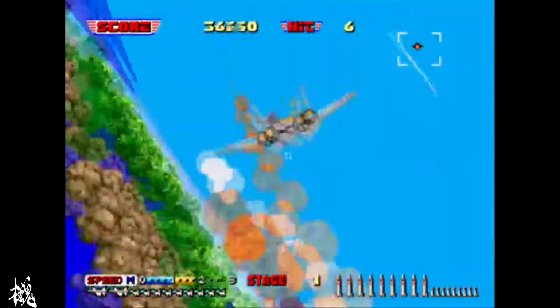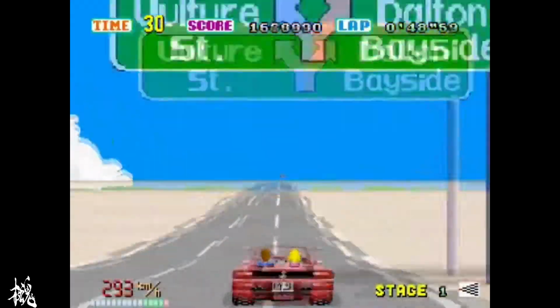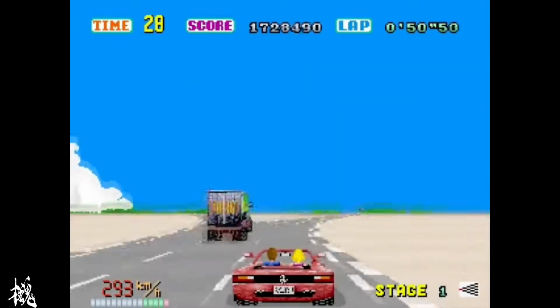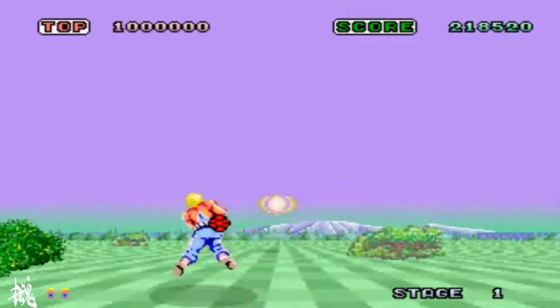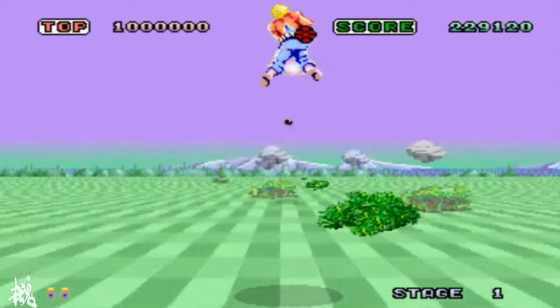Afterburner 2 on the arcade and other platforms from 1987. Outrun on the arcade and other platforms from 1986. And finally, we have Space Harrier on the arcade and other platforms from 1985.